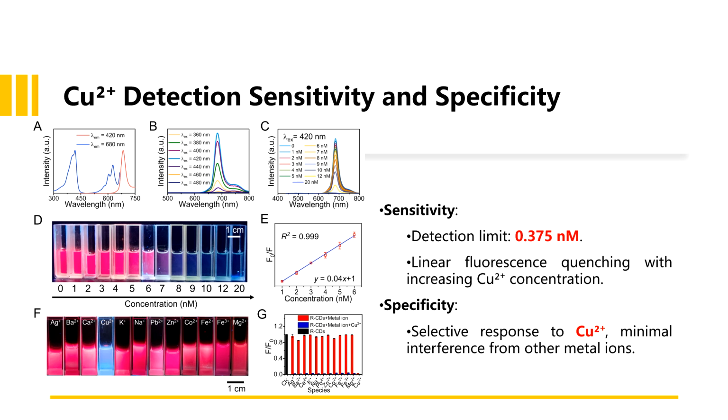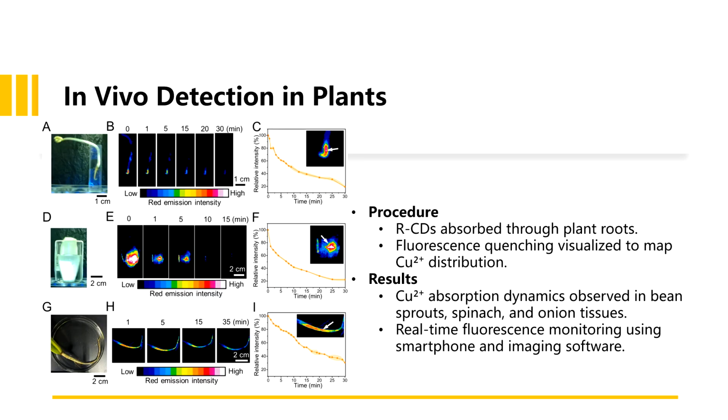In terms of specificity, the quantum dot responds selectively to carbon with very little interference from other common metal ions like Na, cadmium, or lead. As seen in the bar chart and photos, this result confirms that our system enables both highly sensitive and selective carbon detection.